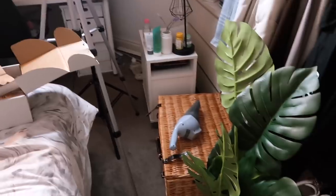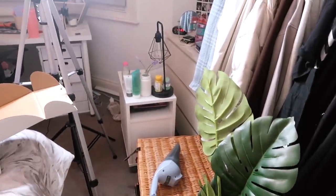Gorgeous, as you can tell. So I need to do all of this before I go to bed, because obviously I can't leave it like this. So you now join me on the opposite side of the room, where I'm going to put my mirror.